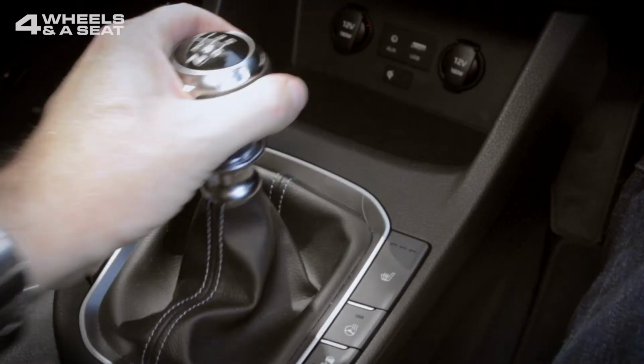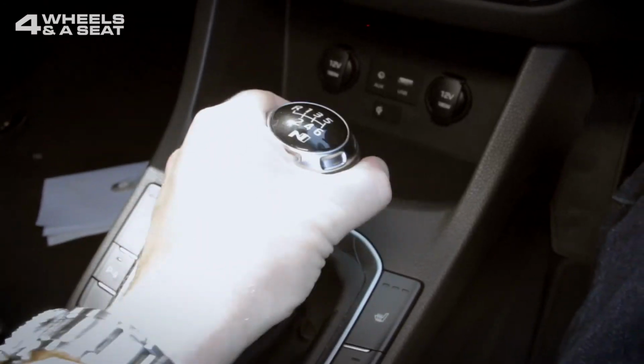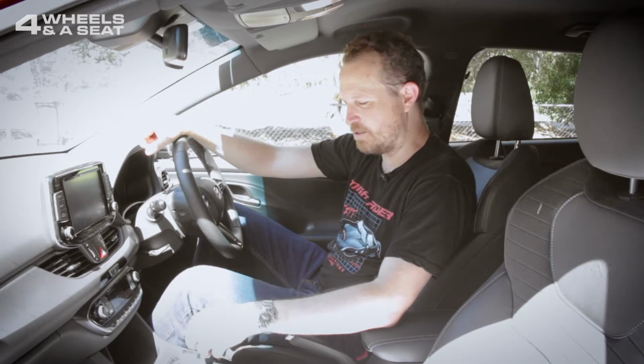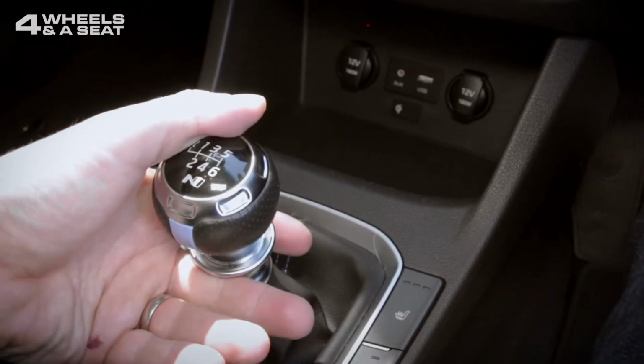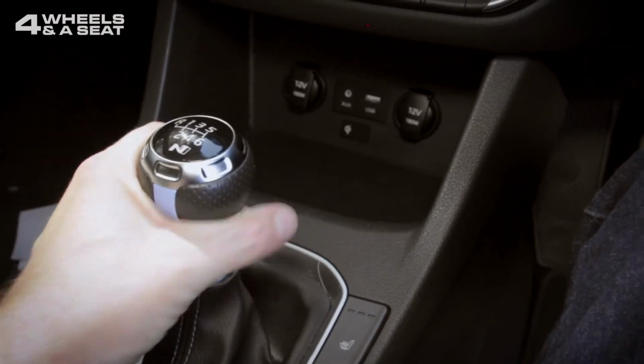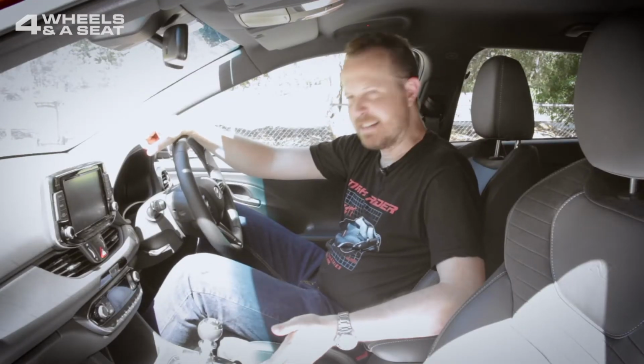The gear shifter has a great feel to it. It's got a nice short throw between the gears and it feels nice and solid. The one thing that is slightly annoying is just getting it into reverse. You've got to lift up this ring and get it up there into the top left-hand corner and then try to find first again afterwards can be a little bit tricky, but you get used to it.